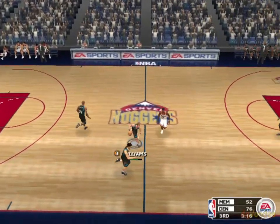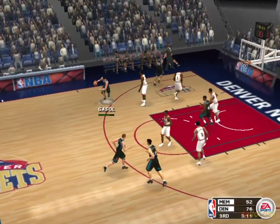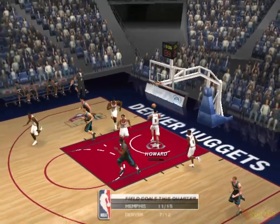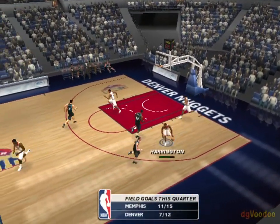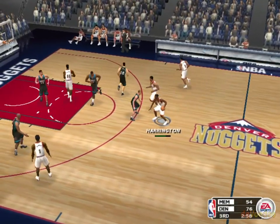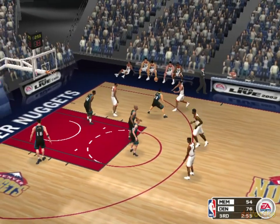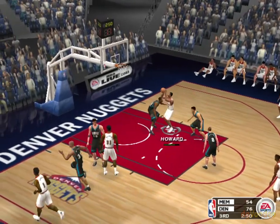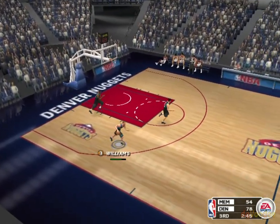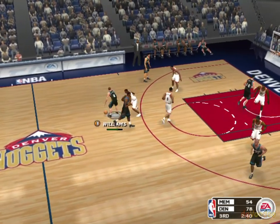Williams will bring it up court. One-on-one, this player's hard to stop. Juracek with the J. Harrington sets up the play. Howard, good fake. Yes, they've shot the ball real well so far, Don. And that's the mark of a winner. Williams will bring it up court. He sets up the offense.